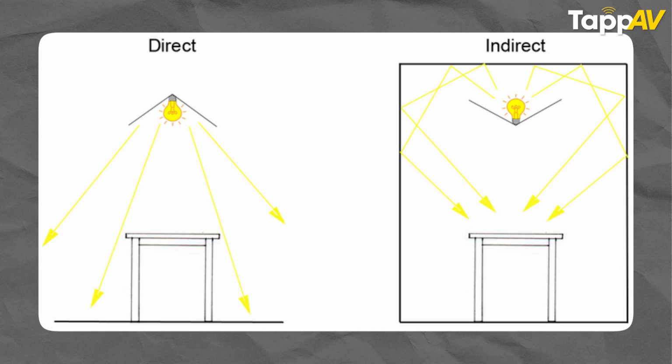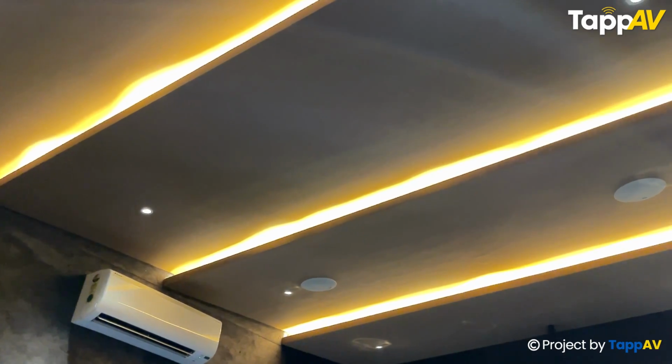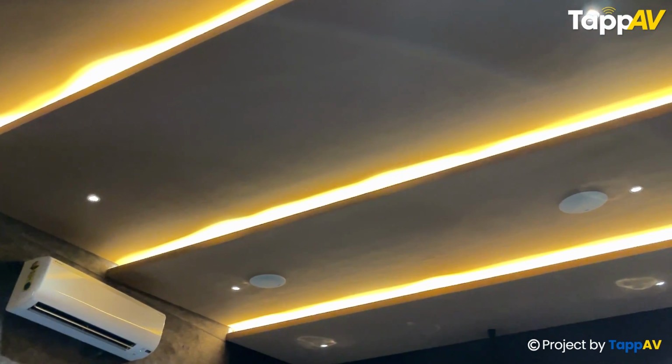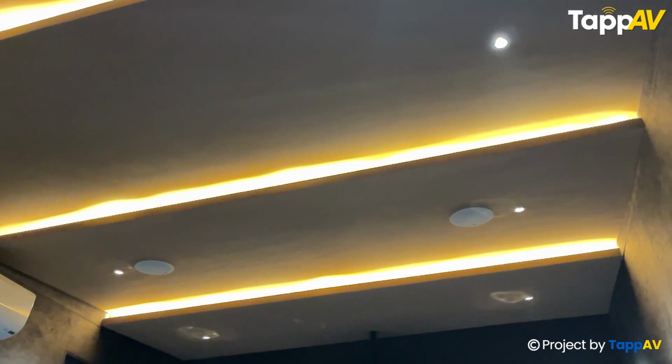The third type of light is indirect light. We always say this, that when you're doing a theater room, you need to have indirect light so that the lighting is not harsh and it doesn't go directly into your eyes. So use maximum cove light or indirect light which can go behind certain panels. That way you'll have a room which can work well even for your cinema experiences.